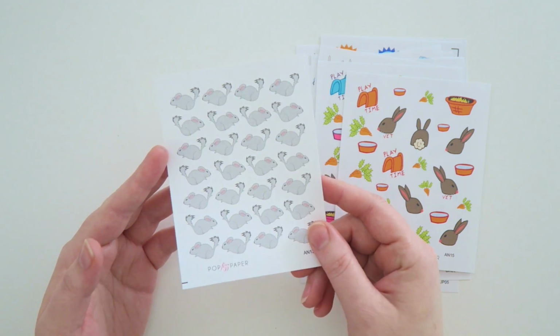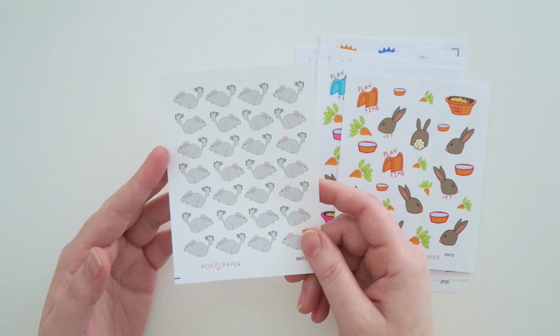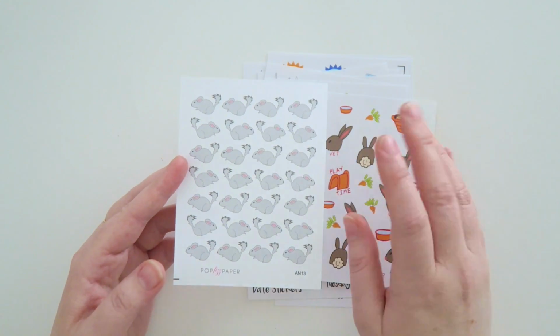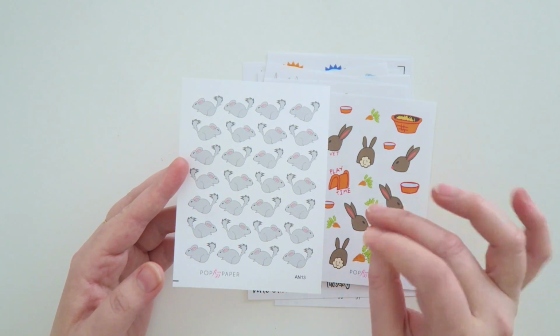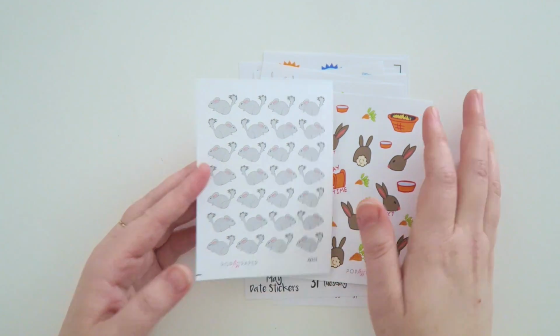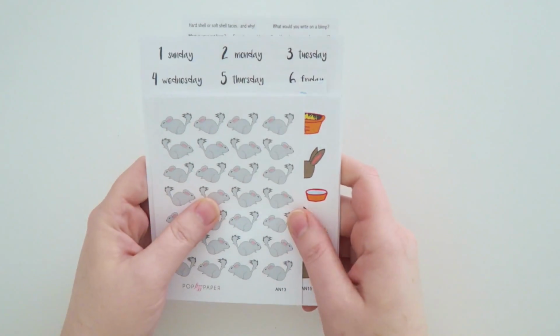So Brooklyn drew these. If you have a chinchilla, we now have a sticker for you. I think that's really cute. Now we have bunnies, dogs, cats. What else do we have? We have hamsters, chinchillas. Yes, so we're slowly building our collection of animal care type stickers. So these are some of those.